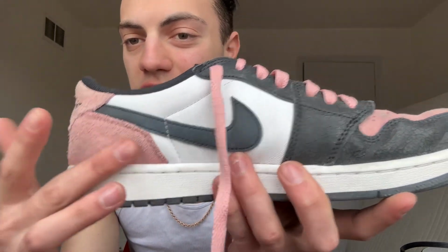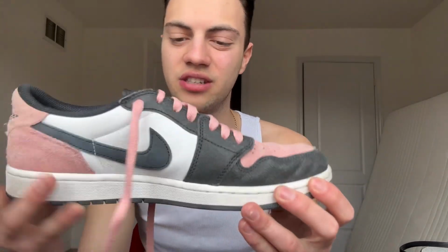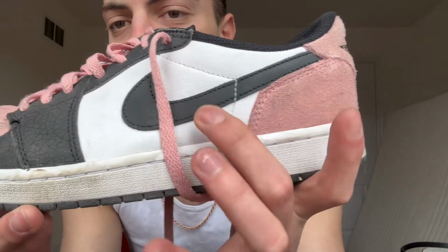These are really, really comfy. On the comfiness scale, I give it an 8. The suede's not premium, but it's all right. It's kind of like a rough suede to it, which I like. Kind of gives it some difference. Really, really soft leather, though. Great fit. Really snug and comfy.